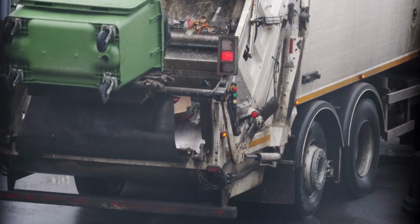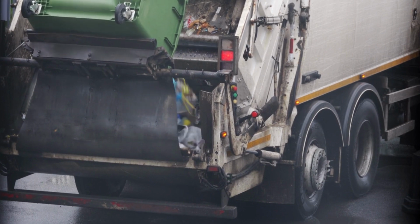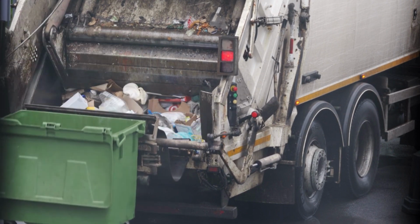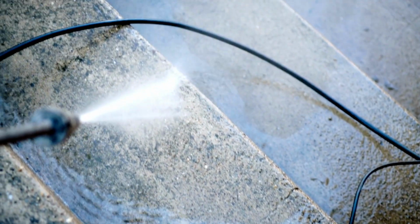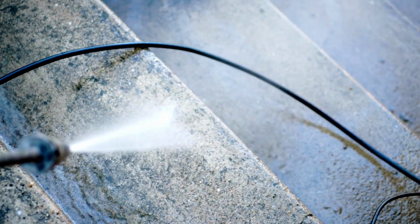Now, buildings should have the capacity to store 3 days of garbage between pickups. There might be a snow day. There might be some reason why maybe there's a government holiday. So you have to make sure that you can store garbage for a couple of days. Now, you want to wash the garbage storage areas on a regular basis to prevent grease buildup, as this has the potential to attract pests, obviously.